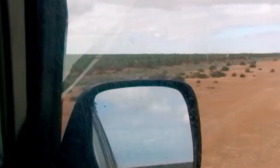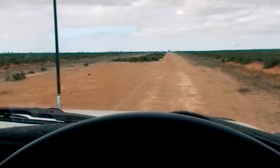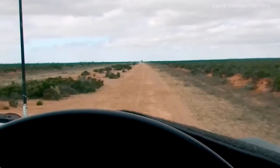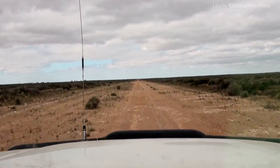Back in the day, this was, look how wide it is. This was the main highway. A lot of history along here, a lot of history. Okay, 15.3 kilometers to Ivy Tank.